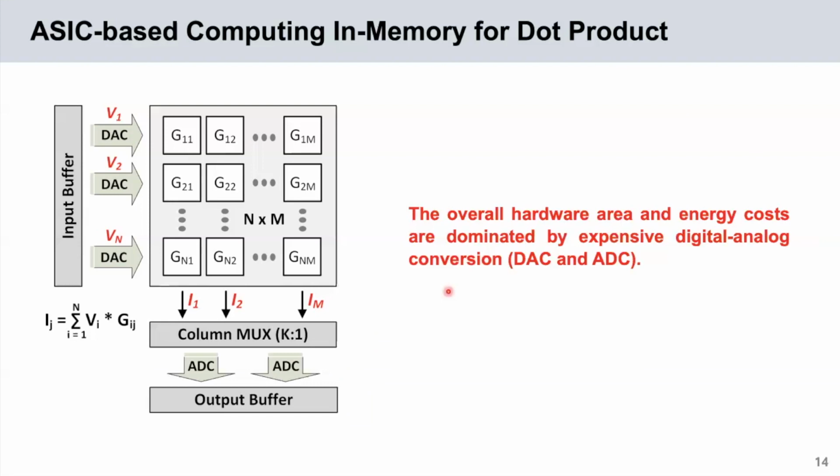There are several challenges in this ASIC-based computing in memory technology. The first challenge is that the overall hardware area and energy cost are usually dominated by this expensive digital to analog conversion. If you are familiar with circuit design, you know that both DAC and ADC are very area hungry and power hungry. Just designing one single ADC is already very difficult. But when we do memory, because the memory cell is very small, when you want to put an ADC here, you have to meet the area constraint. In the real layout of the chip, the size of this ADC cannot be too big. Otherwise, maybe you have this area for the memory cell, and then you have this huge area for the ADC. So the area overhead will be too much in that case.